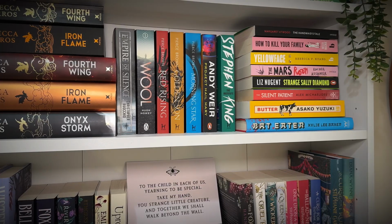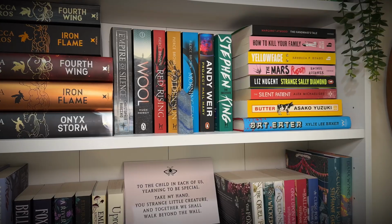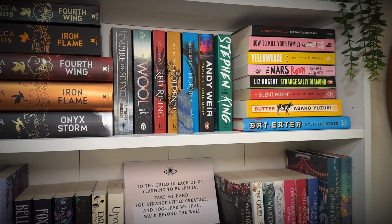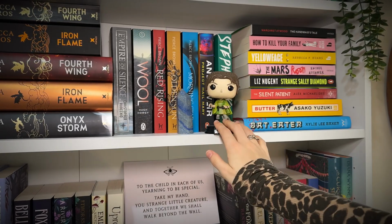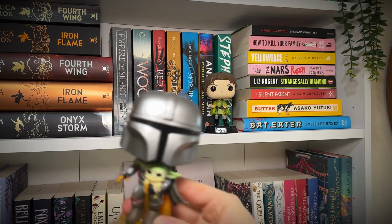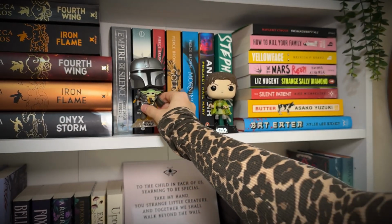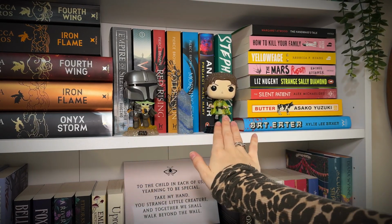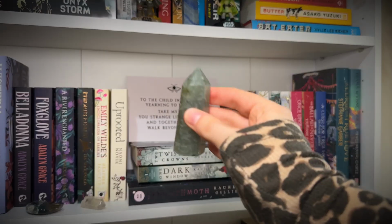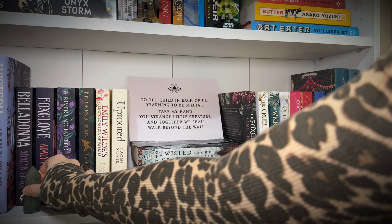Moving on to this next one. I've got a blue agate point, and then because this is my sci-fi shelf, I'm going to have my Funko Pop of Princess Leia there, and my Funko of Mando and Grogu. I just love these so much. I love that series and she's just my favourite, so they will look quite nice there. Can't remember what this one's called. I'm just going to pop that one on there.